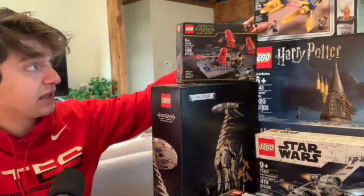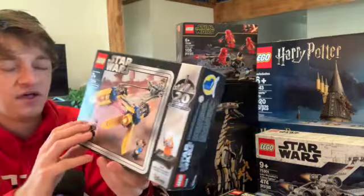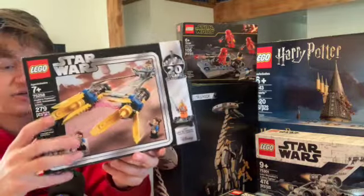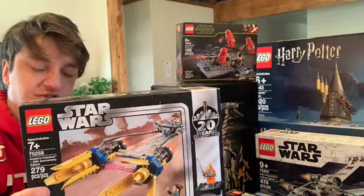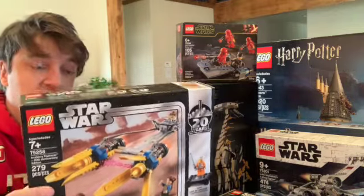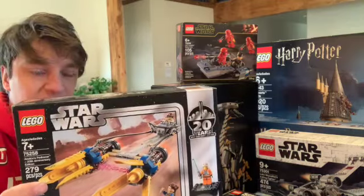So when I started investing in Lego, I had about $50 and I bought a set very similar to this one. This is the Lego Anakin's Podracer set, but I bought a set about this size. It was a Jedi Interceptor set. I think it was Anakin's Jedi Interceptor, and it turned out to do quite well. I wish I had bought more of them, but it turned out to be a great investment.